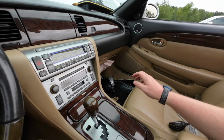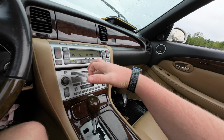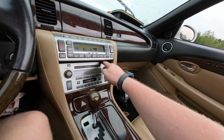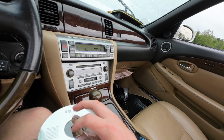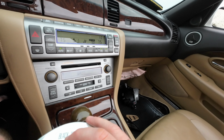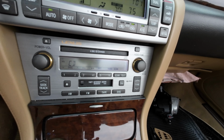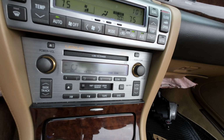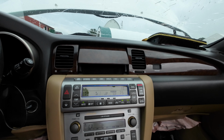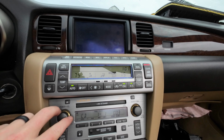All right, let's go ahead and test out the radio here. Let's go straight to the CD. Load, followed by Reload, the Metallica album, 1997. While we're waiting for that, boom! Navigation screen's working well.